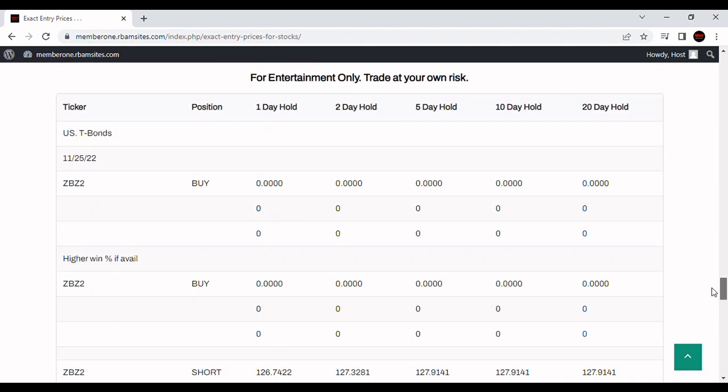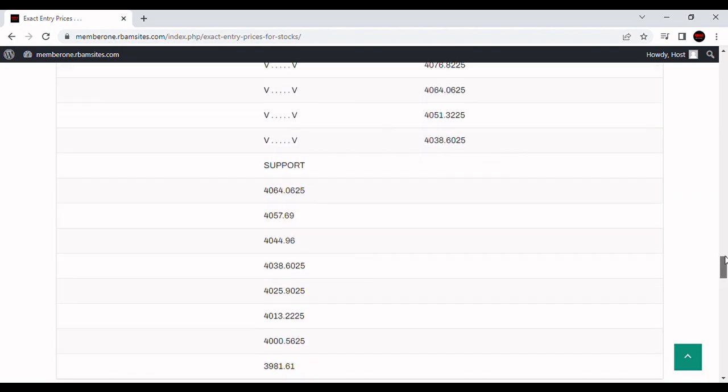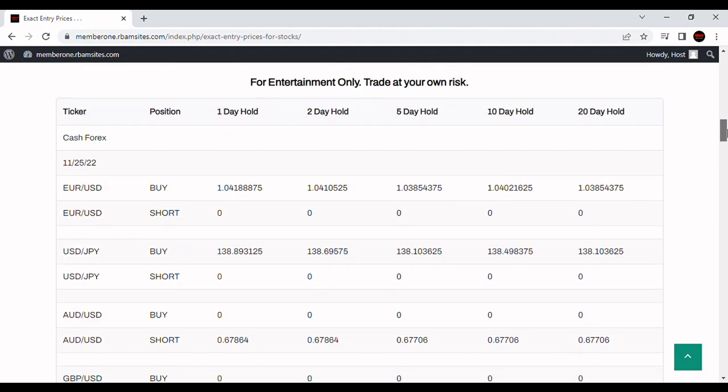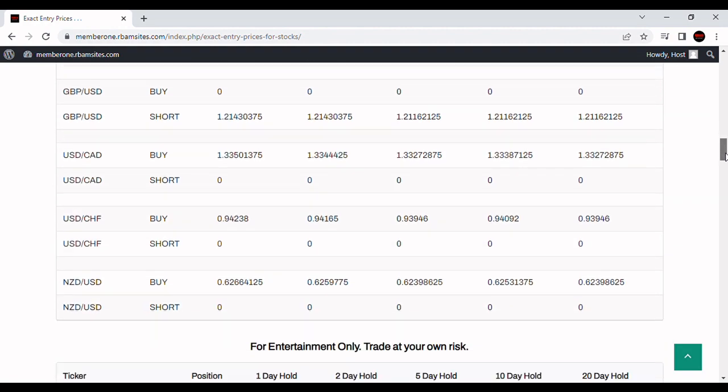Let's take a look down here and see what RBAM Research says about it for tomorrow. This is for the 25th. Let's find currencies down here somewhere. We put out algorithmically generated entry prices for the major pairs for the 25th tomorrow, 1, 2, 5, 10, and 20-day holds. GBP is showing short, consistent with my analysis, but it's saying it may give you a rally at first. 1.21 is a short across the boards. It's a little bit higher as you go down, but 1.12 for the GBPUSD tomorrow is a short. That's for the 11/25 November.